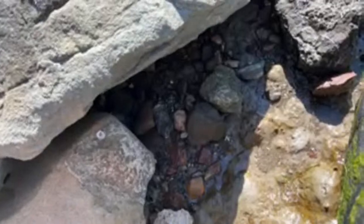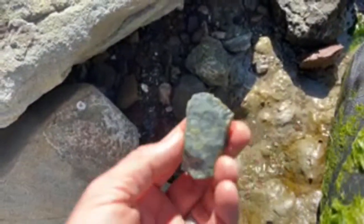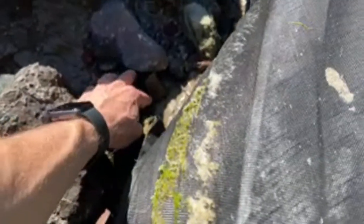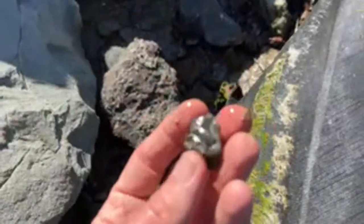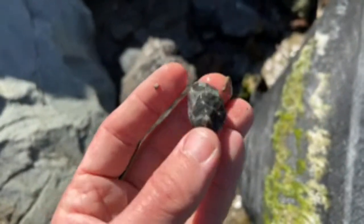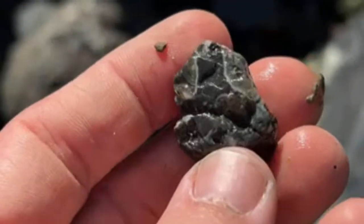This, yeah, another piece of that serpentine-ish stuff. Oh, what are you? Hey, we got another agate? Kind of. I'm gonna call this one a hybrid agate.